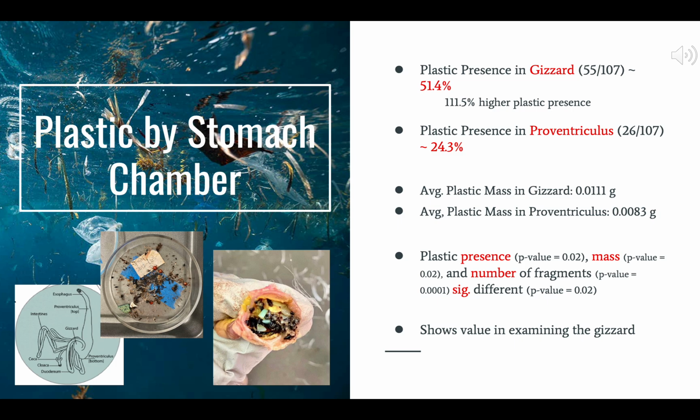In many ingestion studies, scientists take barf samples, which only quantifies the amount of plastic ingested and present in the proventriculus. However, because we completed necropsies, we were able to look at both stomachs, and this shows us the value in also examining the gizzard.